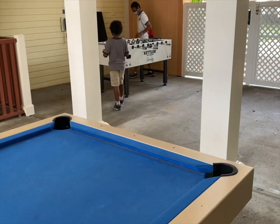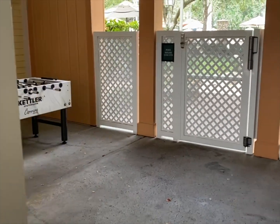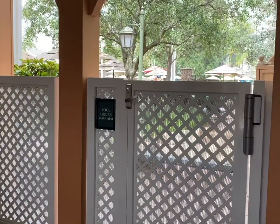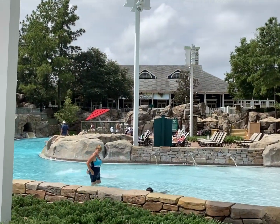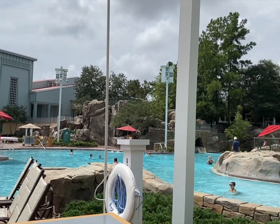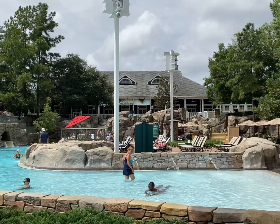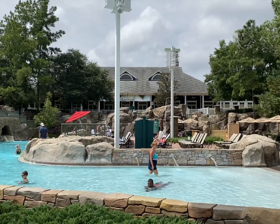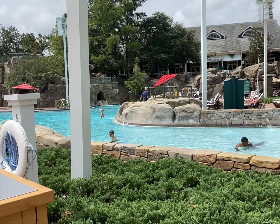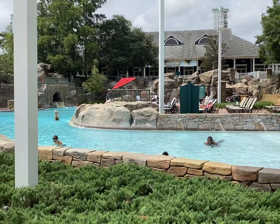There's also a foosball table. And then the main pool. So over here to the left is Senses Spa. Up here is Artist Palette, and that is the main food court and shop. This is the main pool. There's two slides, one for adults, bigger kids, and a kiddie slide.